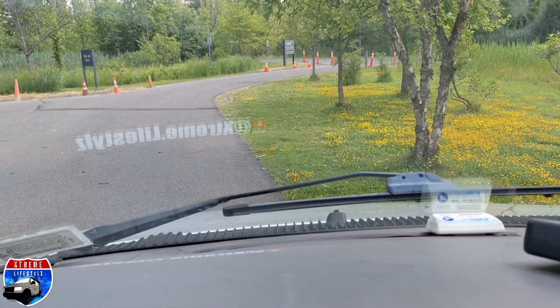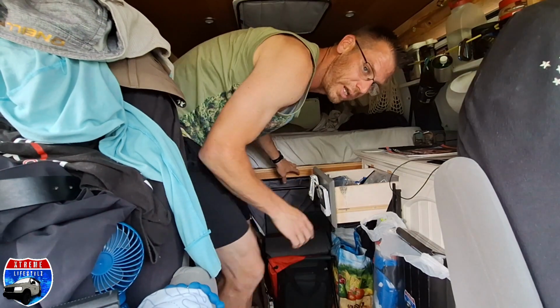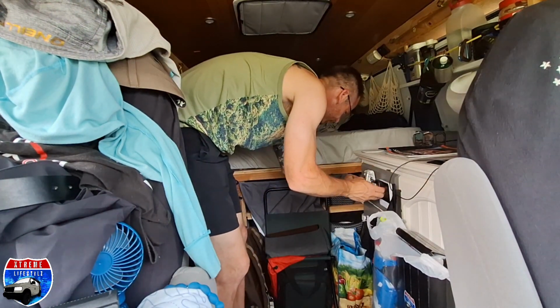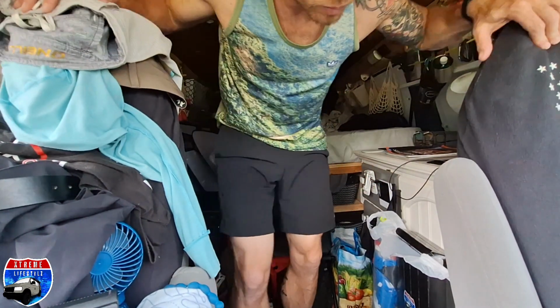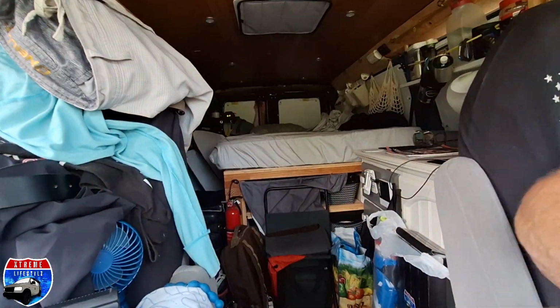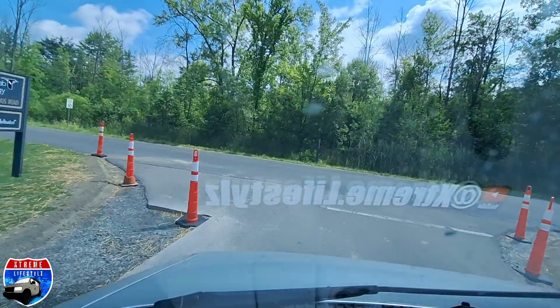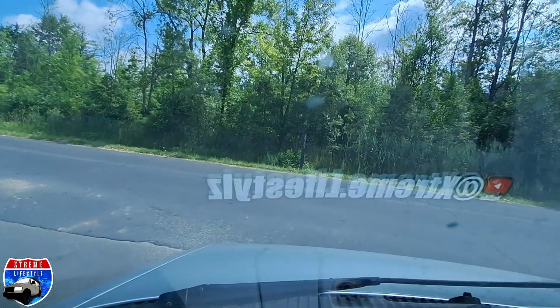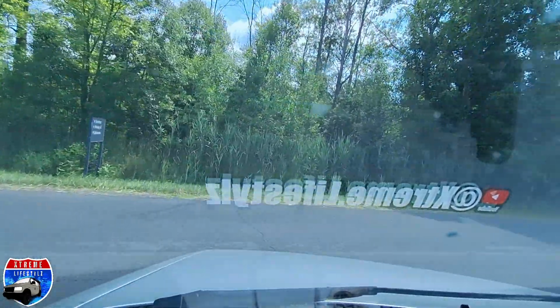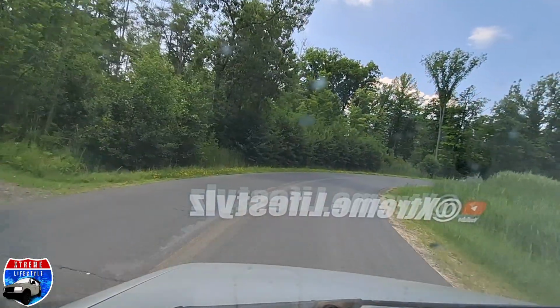Whoops. Forgot something. Gotta love when you forget to latch the latch. All right, let's go. On the road again. This is not an exit. Whoopsies. I think I screwed that up. And right there's another trail to the left. Never been on that one.